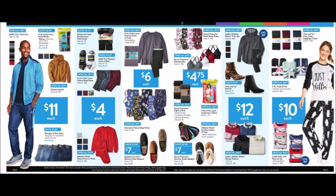All right, so now we're getting into the clothes stuff. I love the clothes for Black Friday. I think they're really bomb deals. This is men's and women's stuff. So we've got PJs on here. The Wrangler 5-star jeans for men's for $11. That is an amazing deal. They never have the kind that Lonnie likes. He likes the carpenter kind, and they never include those. But if you have just regular jeans and your significant other doesn't care, $11 is a bomb price.